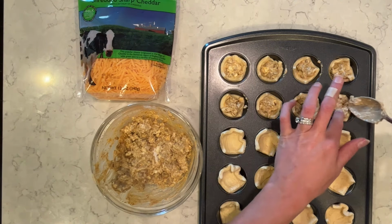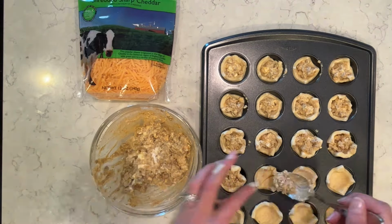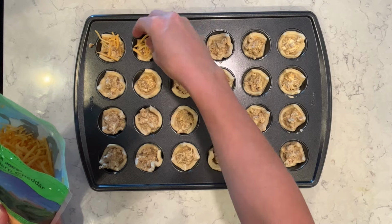I have my oven preheated to 350 degrees. I'm gonna cook these for about 11 to 13 minutes. So I'm gonna check them often to make sure they're cooking all the way through. But like I said, just a sprinkle of cheese. You don't need much on this one.